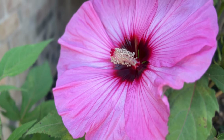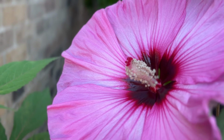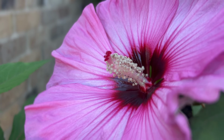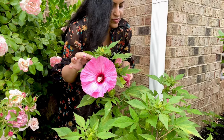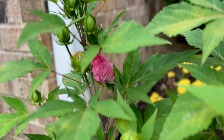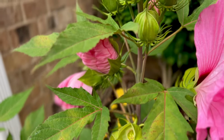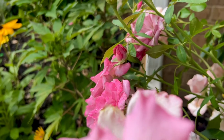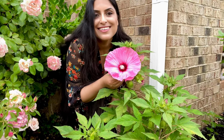I planted this last year, and last year it got somewhere a foot to 2 feet, and this time this is probably 3.5 to 4 feet at this point, and there are so many buds. There are a couple of blooms which are already spent. This was the first one of the season. There are so many new blooms which are ready to open, and I just love this. How pretty is that, and how many blooms I'm going to get. There are so many buds on this one, and I just cannot get over this one. How beautiful is this? I love this.